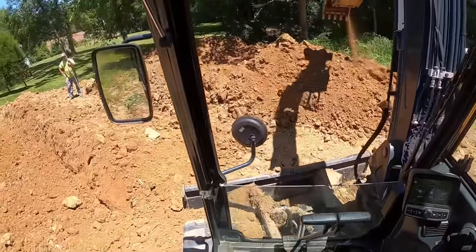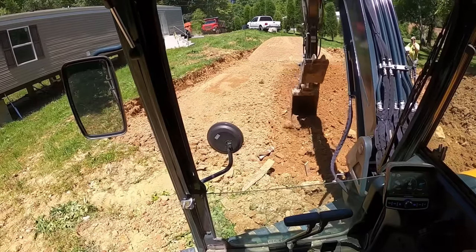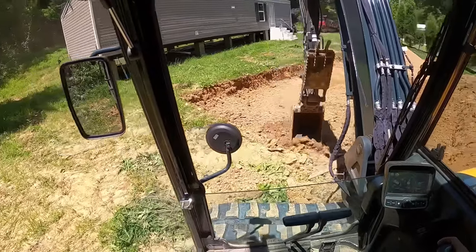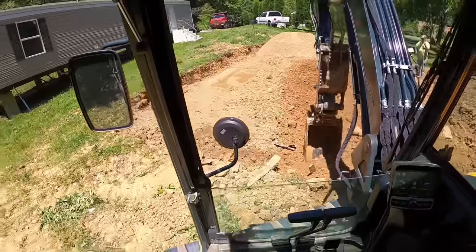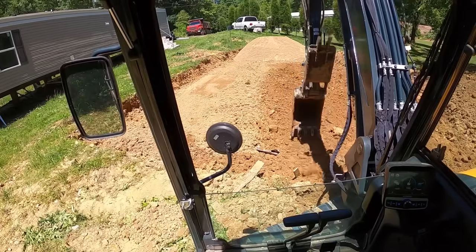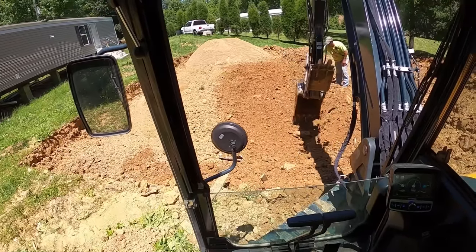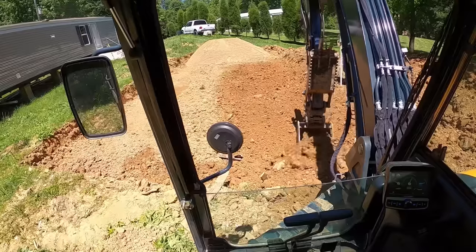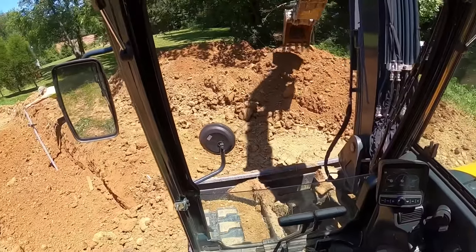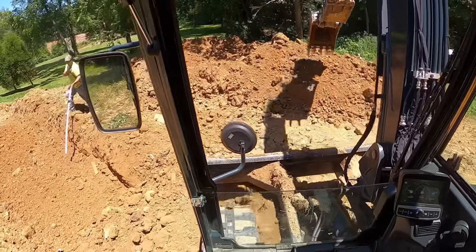But we are getting close. We get this all excavated out, we will hop around and start raking the sand out. We gotta put a 6-inch sand bed at the bottom of this. Then from there, we'll go into laying some pipe. Pretty good there, just to get this corner cleaned out, don't it?